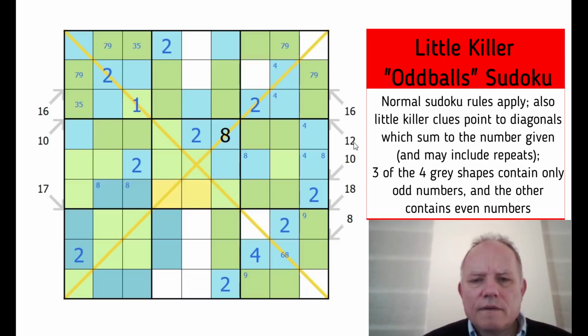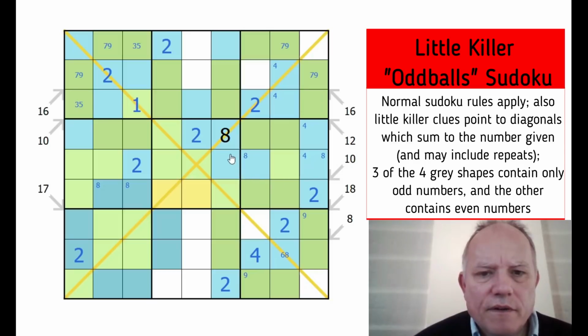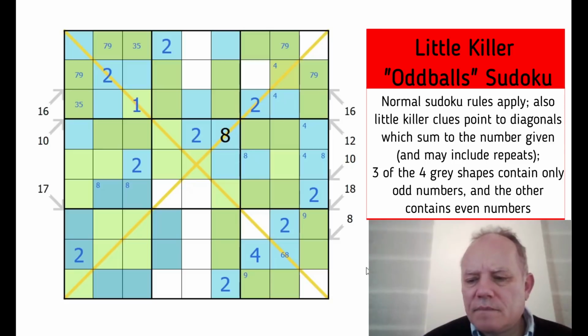I just feel I've used all the clues to an extent around the little killer clues. Can I find something else to get going on outside? That's 17. I wish these numbers were bigger or something. 8, 2. That's 4 or 6 because it's on the diagonal. It can't be 8. Okay, that's useful. If it's 4, this is 3 and 5. If it's 6, this is 1 and 5. So 5 is definitely being used there. 5's in row 1 and 3 there as well, so 5 somewhere across the middle there. This can't be 1 because of this 1 that we placed.